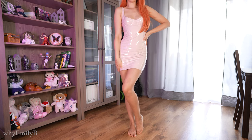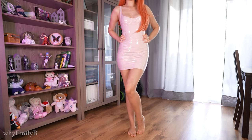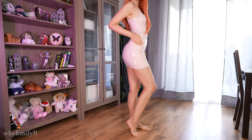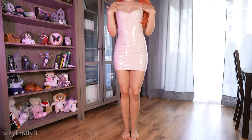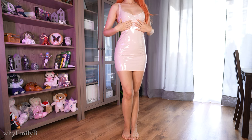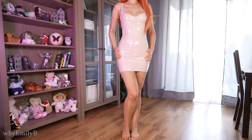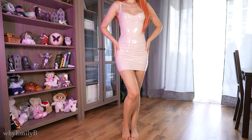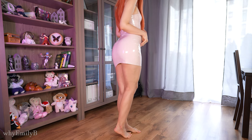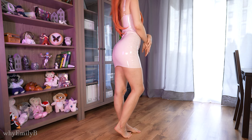And here we have the first dress. As I told, it's quite tight, but also quite stretchy, so it's good. Here we have such straps. Cups are quite small, so there is no real place for wearing a bra. Also, wearing panties wouldn't be nice either, because they would be visible under that tight fabric, even if they would be thongs.